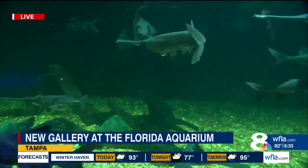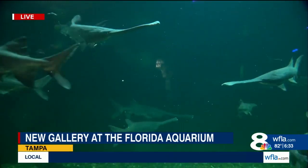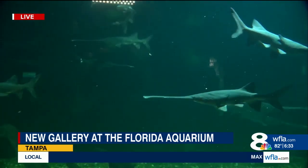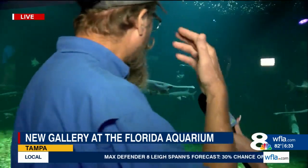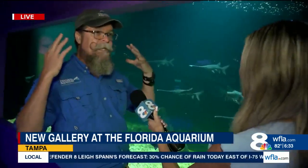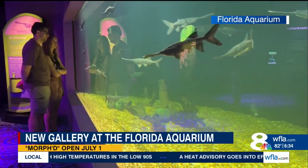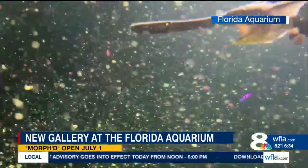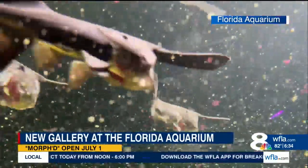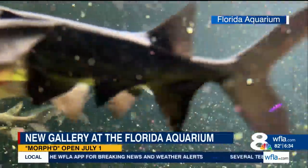And this highlights their unique adaptation. Explain that. Absolutely. Everything here has morphed, has a special adaptation, their superpower. In this case, it's the paddlefish that have the long rostrum and the big mouth and the gill rakers. And in fact, they act like one of my favorites, basking sharks, in that they filter the food right out of the water, just like big baleen whales, like a blue whale might do as well. A really unique adaptation to an animal that lives in the Mississippi River, not so far away. Love it. It's so cool because, like you said, they're just going with their mouths open, getting all the food.